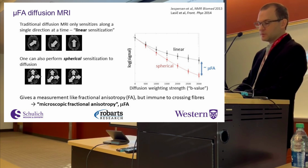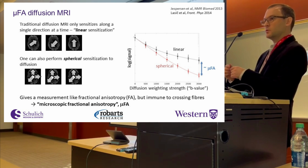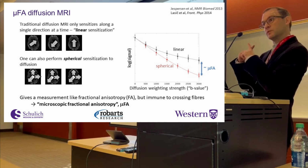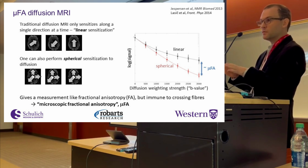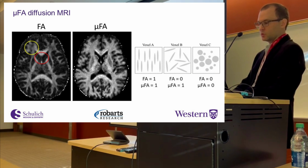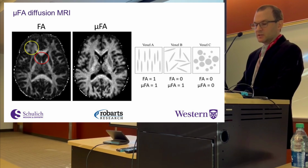And the thing that's important about this is that it's immune to crossing fibers. In the methods where you use a tensor, if you have a voxel with populations of fibers going in different directions, then that decreases your FA. But in this one, that has no effect on the micro FA. So I'll show that more here. On the left side is FA and on the right side is micro FA. You can tell right away that the contrast is much more flat than FA. It looks more like a T2 weighted image or a T1 weighted image. And this yellow circle shows where you have darkening of your FA because of crossing fibers. But in micro FA, you don't get that.